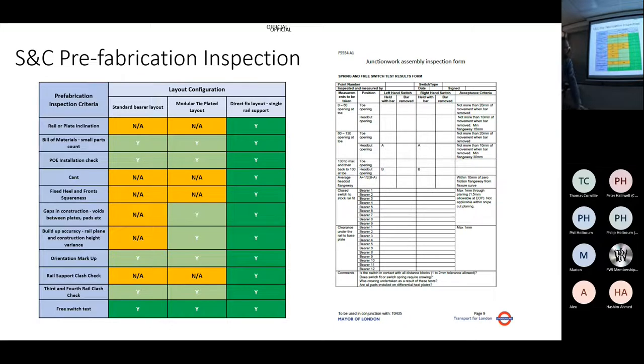And we did go into quite a lot of detail about the closed switch rail gaps and the switch fits. So we measure every bearer to make sure we know accurately where the switch is fitting up against the stock rail. And then with this form, we also looked at the free switch inspection. So when the switch is on its own, it's not got point equipment or any drive attached to it, it's to see if there's any flex or any movement or if it's not sitting accurately. So it's called a spring and free switch test.